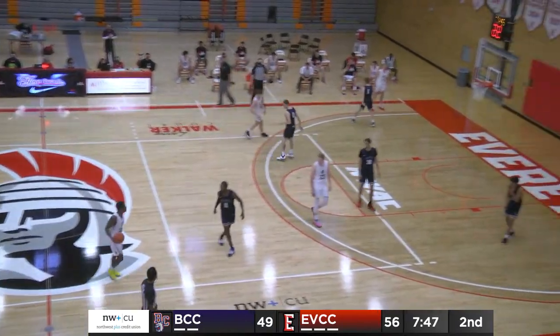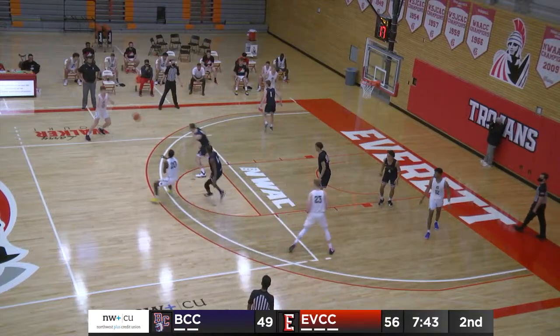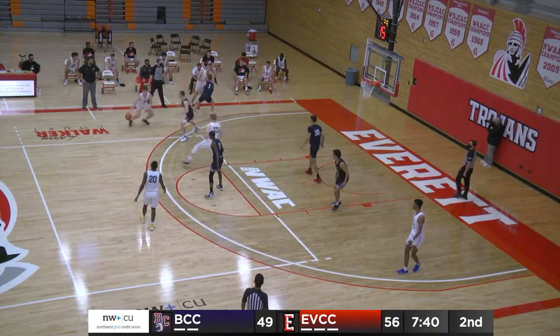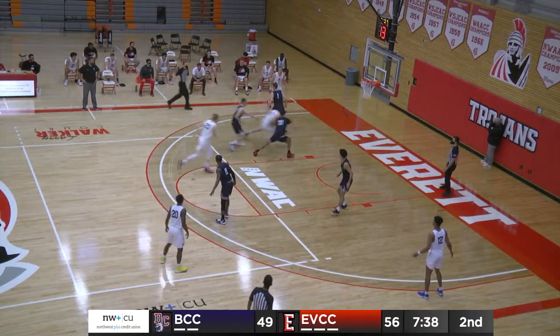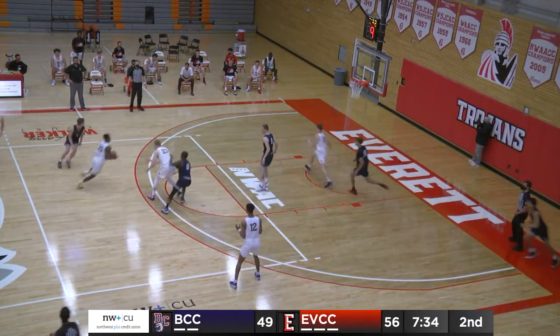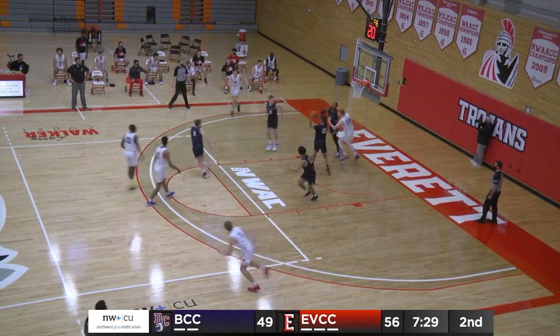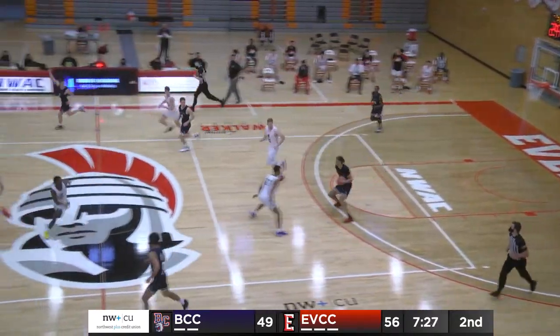Dilworth cross half court. Facing Baker. Over to Milliken. Cam drives. Tries to pass it. Devin got the rebound eventually. Shot no good.